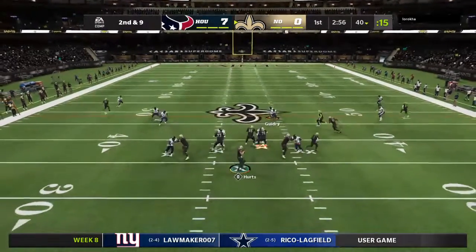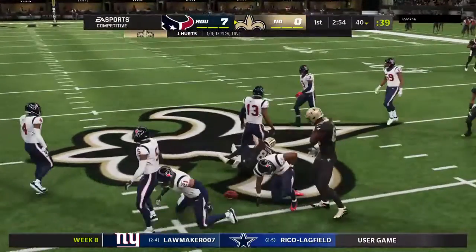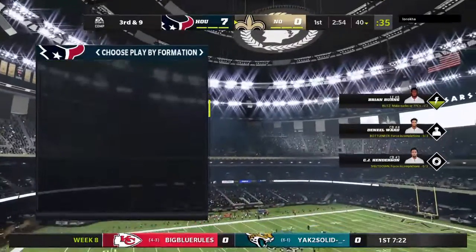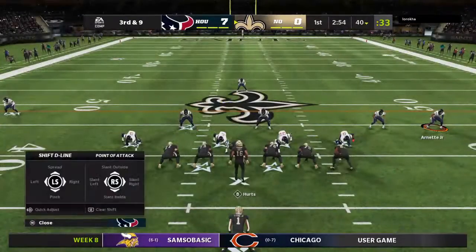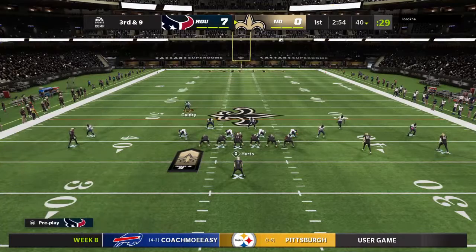On 2nd and 9, Hurts. And that'll be incomplete. Pretty good shot as he tried to pull that one in. Couldn't hang on, third down. That's what you're going to need to do against those big receivers. You got to get in there and get physical with them. That time he got in close, got in tight, and knocked the ball away.